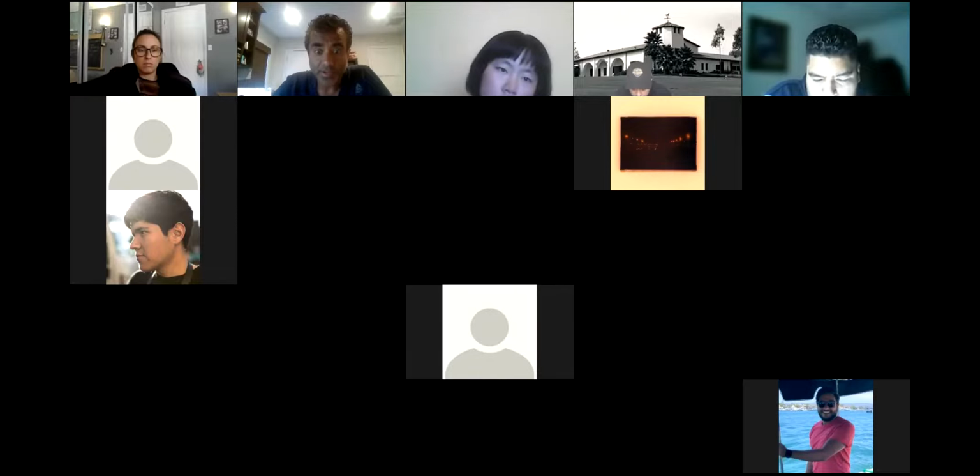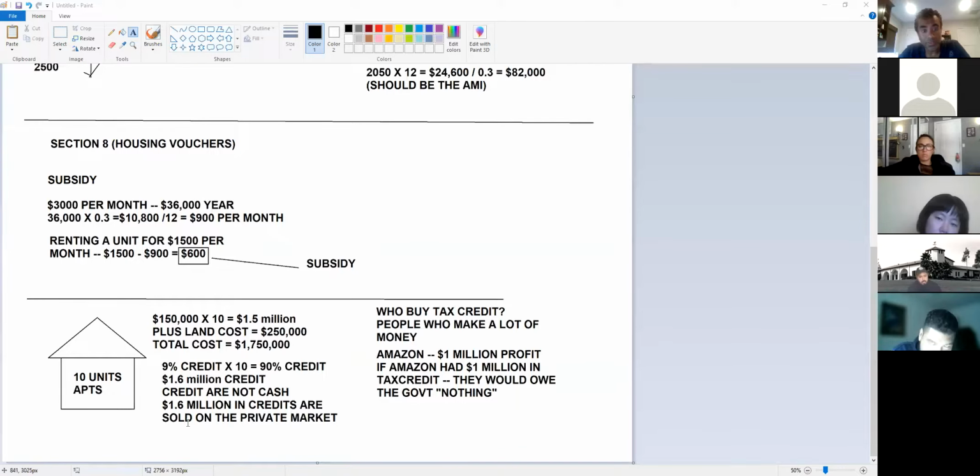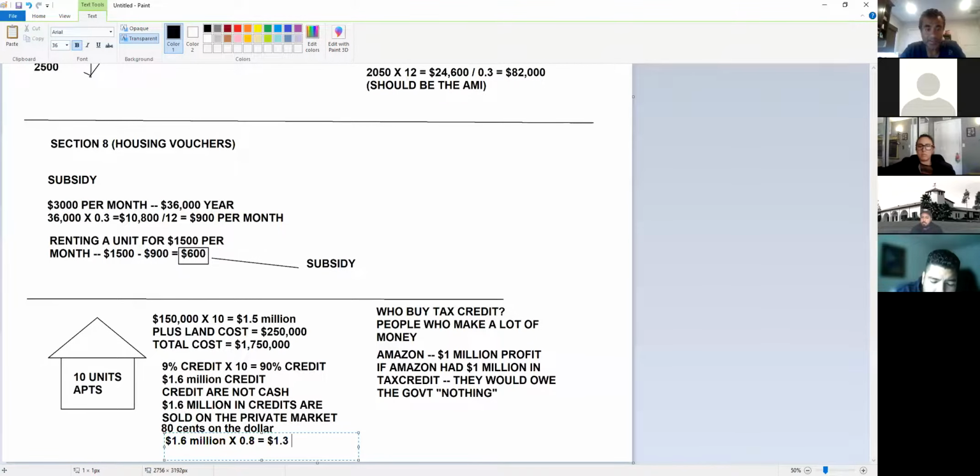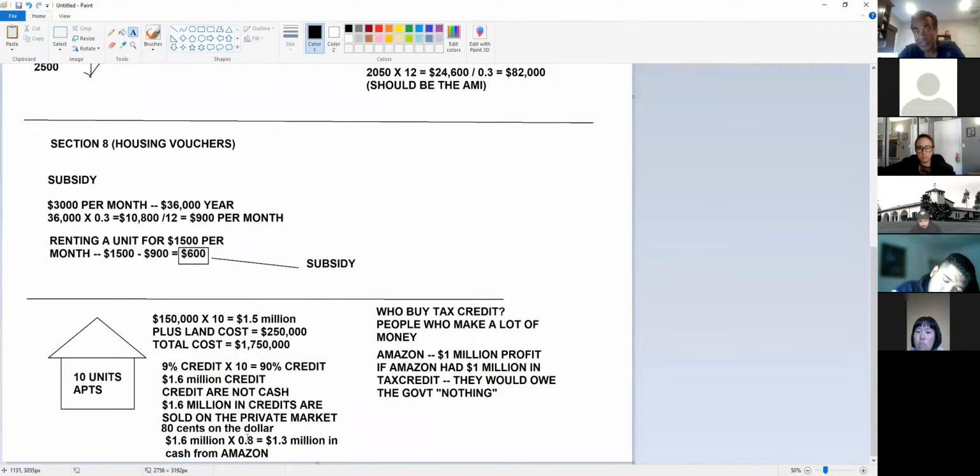So tax credits are sold on the private market. People who make a lot of money buy the tax credits. So Amazon might buy this 1.6 million in credits and give the developer cash. Let's say today the going rate for tax credits is 80 cents on the dollar. So basically the 1.6 million is multiplied by 0.8, and the developer gets something like 1.3 million in cash from Amazon. Okay, the developer now has 1.3 million in cash.